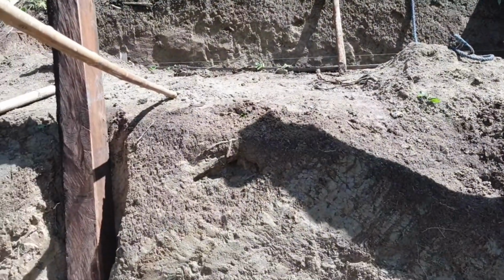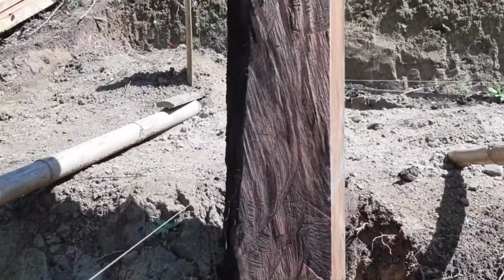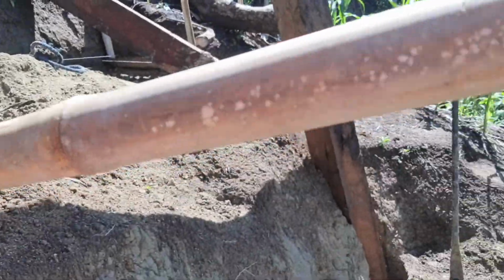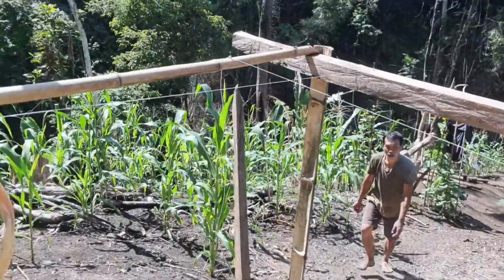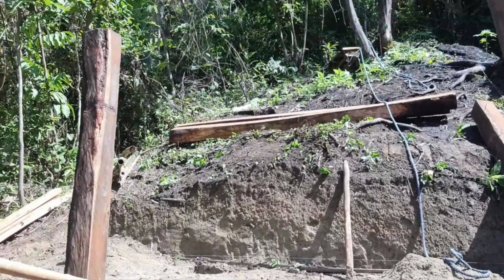Now these are solid wood, 8x8, 12 feet tall. 6 of these, 2 in the back, 2 in the middle, 2 at the front. Then we've got the terrace. So, good start to the day.